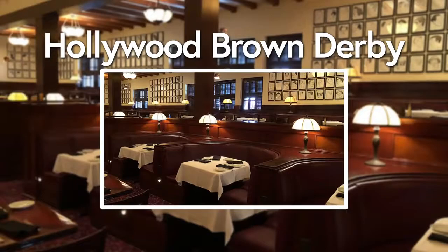Well, for those who don't know, the Hollywood Brown Derby was an actual, very famous restaurant, especially in the 40s and the 50s. Everybody who was anybody in Hollywood ate at the Hollywood Brown Derby and would have their caricatures put up on the wall. And this was where the Cobb salad was invented. A lot of stories behind how that came to be, but it was the Hollywood Brown Derby where the Cobb salad was invented.